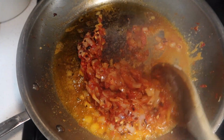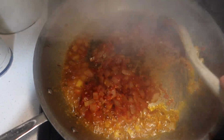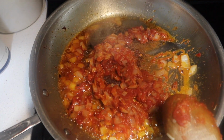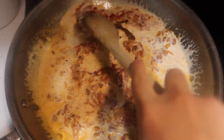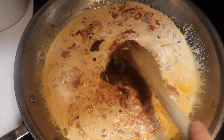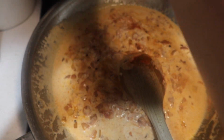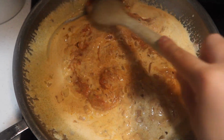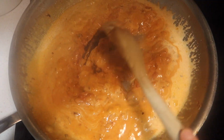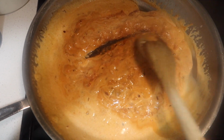Gonna mix it up. And then I'm gonna add my heavy cream. Okay, I would say I did a little over half a cup. See, the sauce is literally already done, and I gotta turn this down. I'm gonna put this on low now, and I'm just putting in my pasta now. Put this on low because I did not time it right, which is fine, you guys.